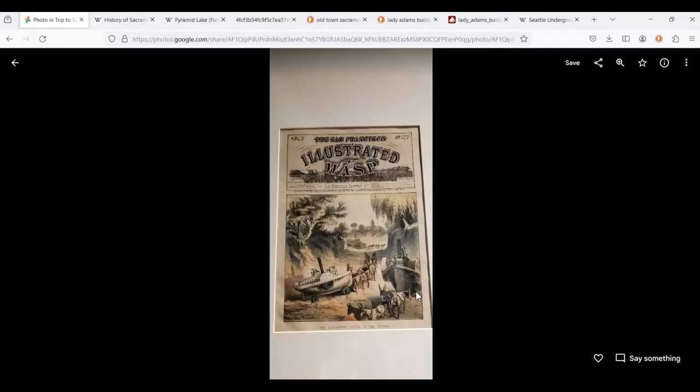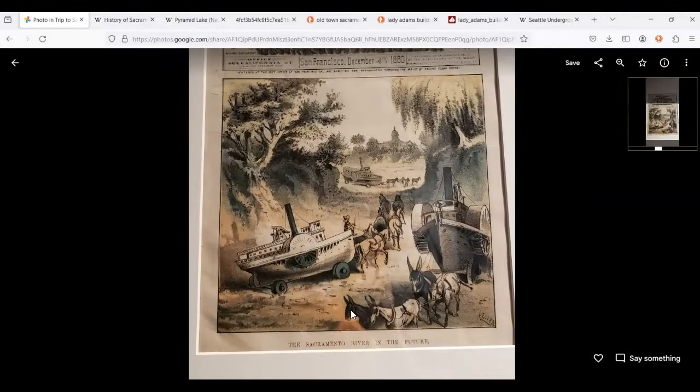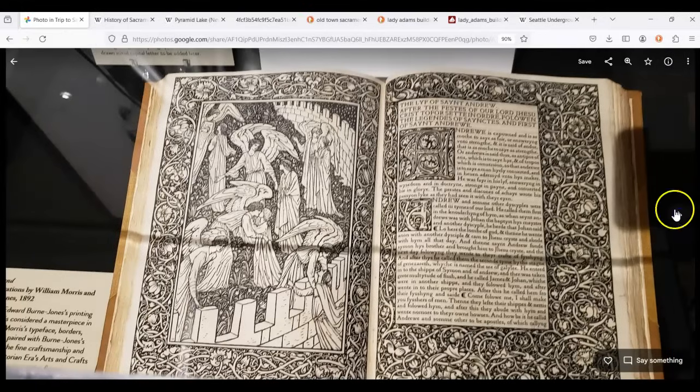The San Francisco Illustrated Wasp. What's this? The Sacramento River in the future. Oh, were they saying it was going to dry up? That they were going to have to pull the boats around with wheels on? Looks that way. Wow.